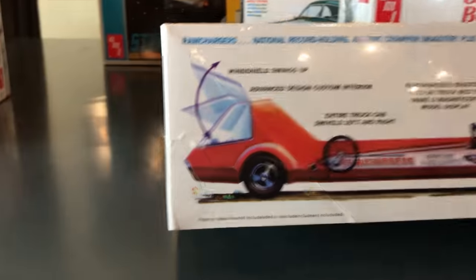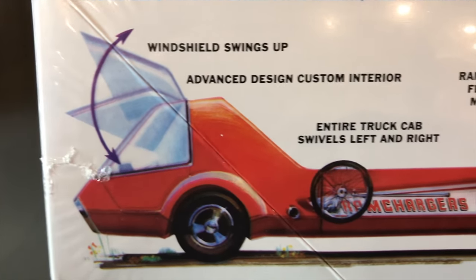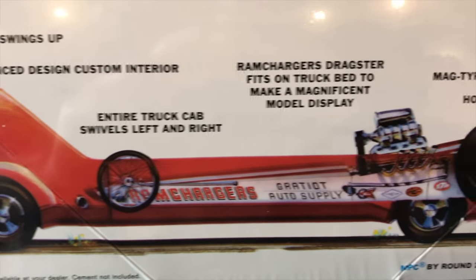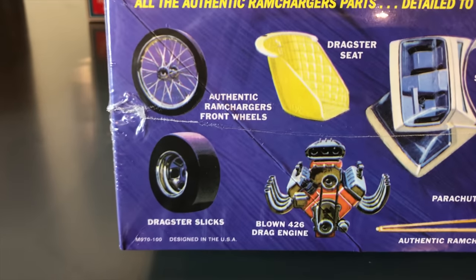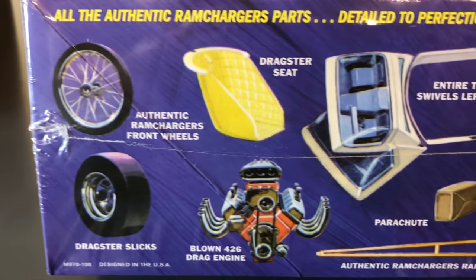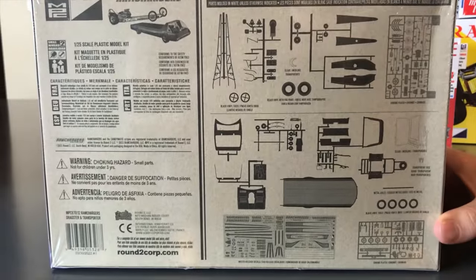And then you can also get a look on the side here at how it all fits together, how you can put that Ram Chargers Dragster into this crazy transport truck. Look at all the different options, the opening and closing tailgate. And also on the side, some of these other, the truck cab interior and some of these other fun parts that come with this kit. And then also a look there at that parts tree.